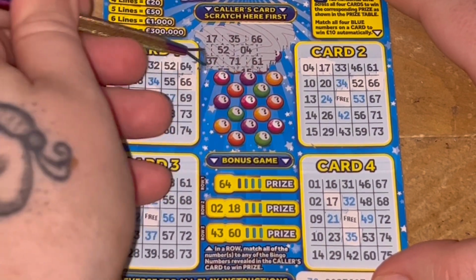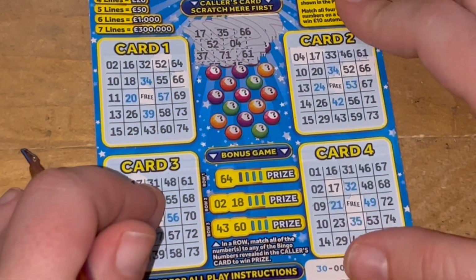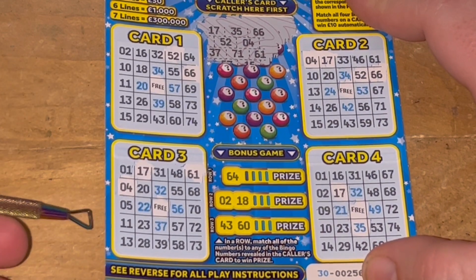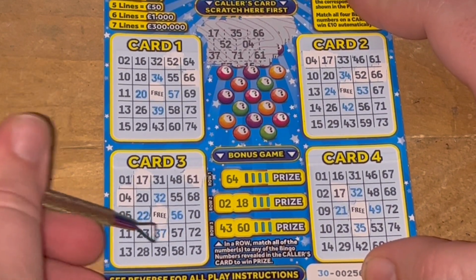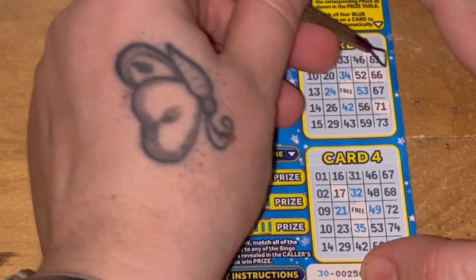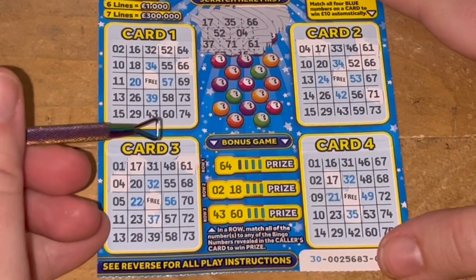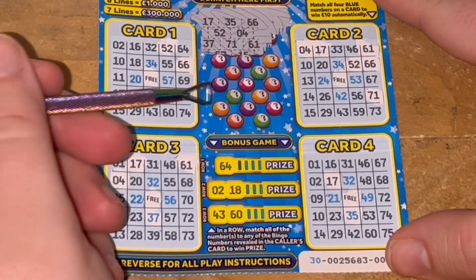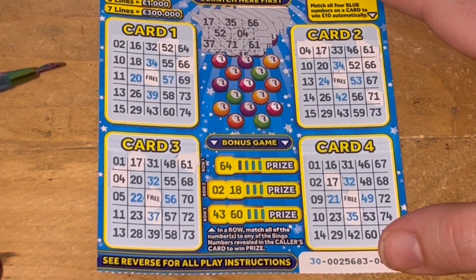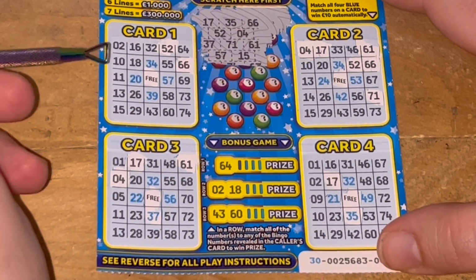That's 61, 71 and 37. 37, 71 and 61. If I missed anything, just let me know in the comments, because I tend to miss these quite a bit. 57 and 15.